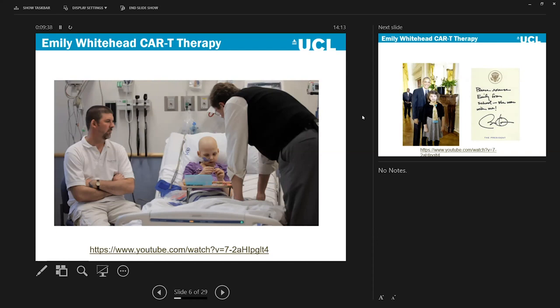The next line of treatment is to then have multiple rounds of chemotherapy. So I think Emily had 3 or 4 rounds of chemotherapy, but after each round, they noticed the cancer was coming back. And effectively, there was no other treatment option. She was going to die of her disease because all other treatment options had failed.